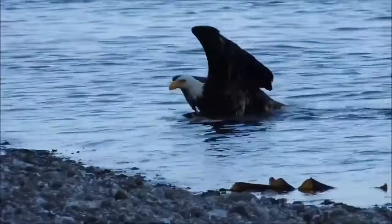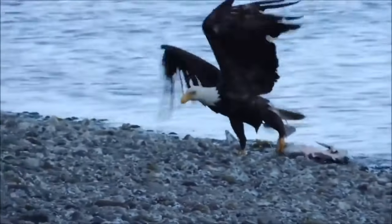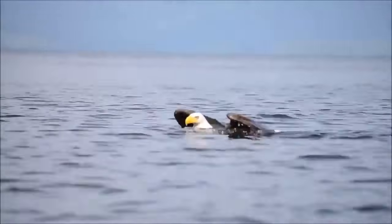Alright. This is what it looks like when a bald eagle goes swimming. Eagles do not like to swim and only swim when they catch a fish that is too heavy for them to fly away with.